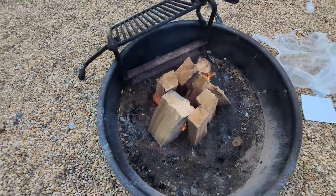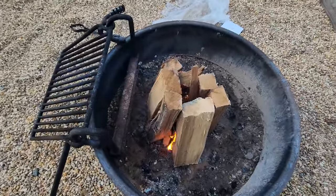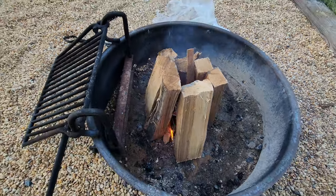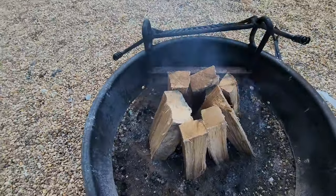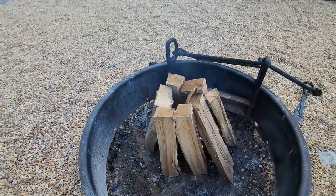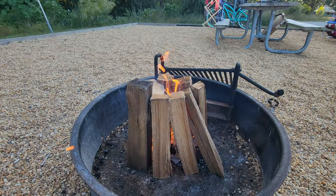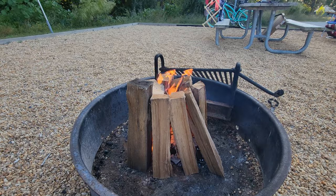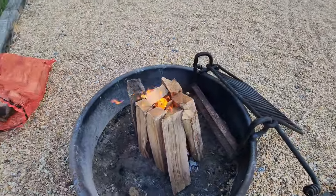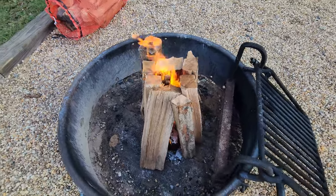I usually get a good roaring fire. This comes right up through the middle there. Of course, it's going to take a few minutes, so I'll be back in a minute. I'm just going to let it burn when it starts roaring, and we'll come back. About 2 minutes in, and it's starting to work. Okay, so you got all them flames coming right up through the middle, and it's starting to crackle.